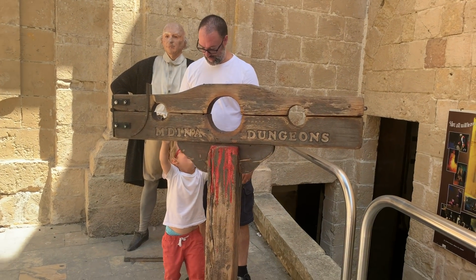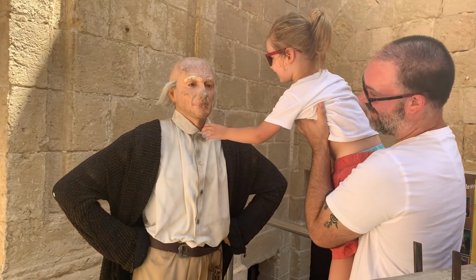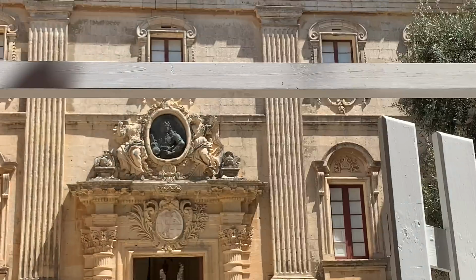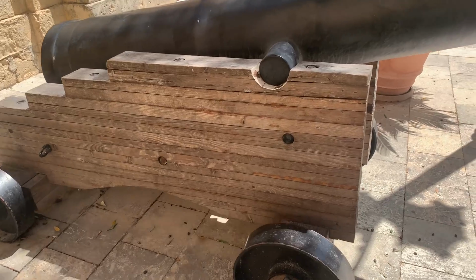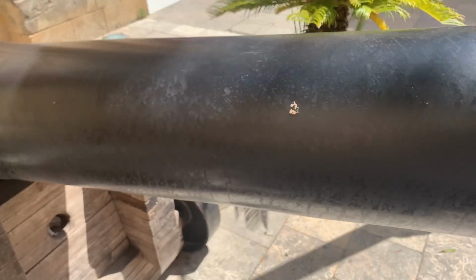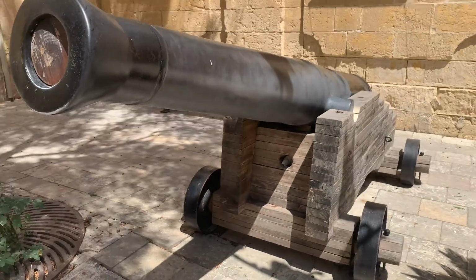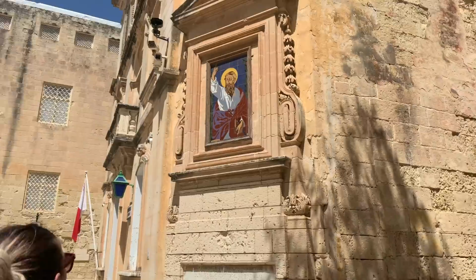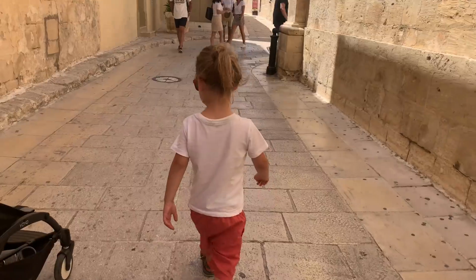You want to put your head through here? Hello. Bye. Tell him bye. Hi. Secret things locked away, you can't look at them, you shouldn't do this, so don't do this, whatever you do. Big gun. Body is new, but this cannon itself is entirely real. I just fell over this, it was quite comical if you could have seen me. Where's the king? The king is gone.